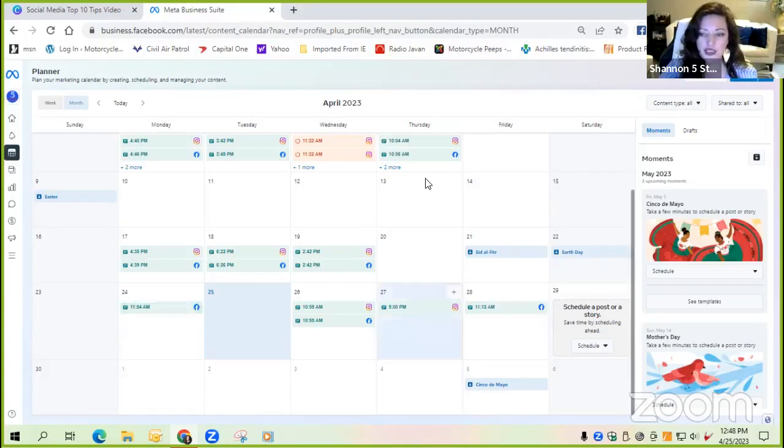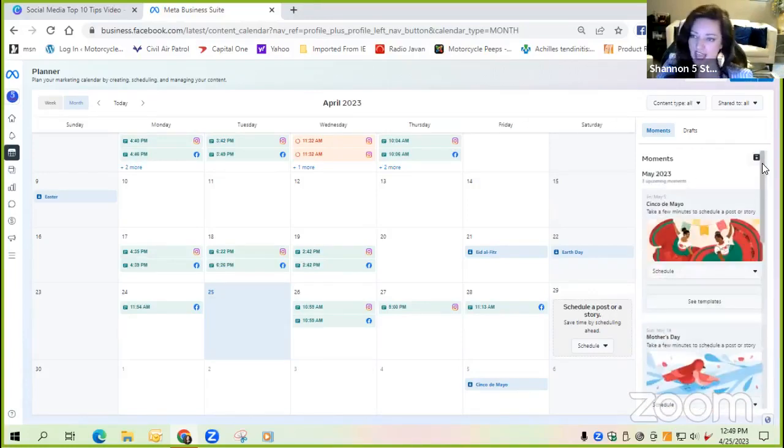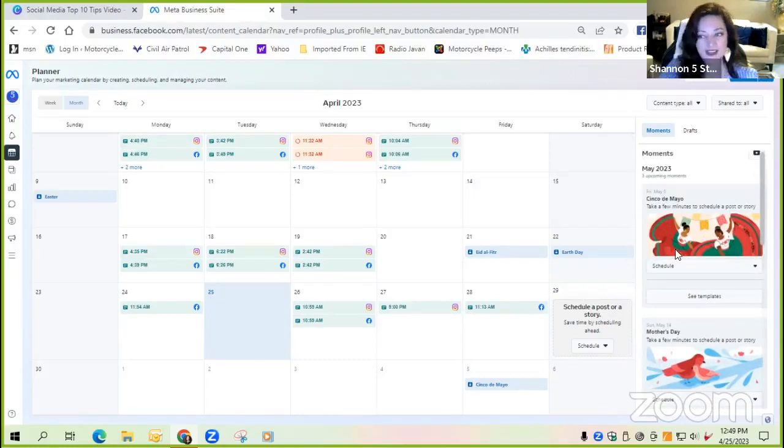I think that's fabulous. It also tells you your holidays. Cinco de Mayo is coming up, so it's reminding you, hey, do a post for Cinco de Mayo. And over here on the right, this is another little hack that a lot of people don't even look at. It's going to give you, for example, Cinco de Mayo, right? So it's like, hey, Cinco de Mayo is coming up. If you want to do a post, go ahead and schedule it here.